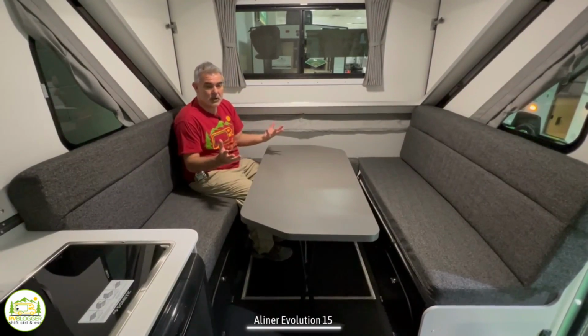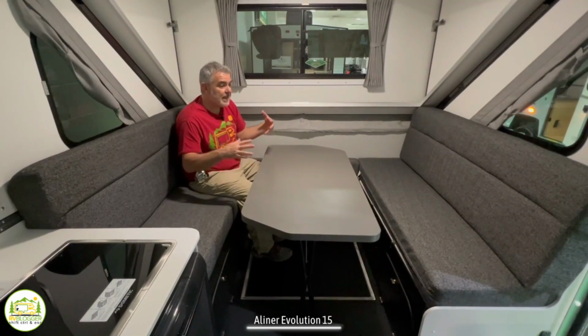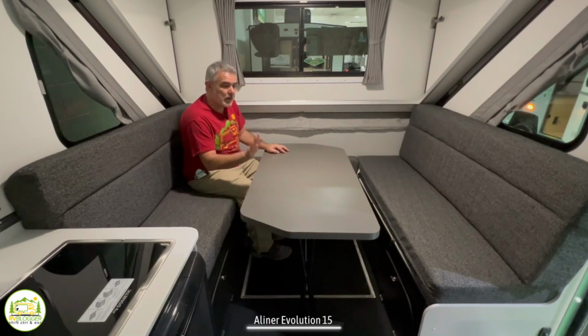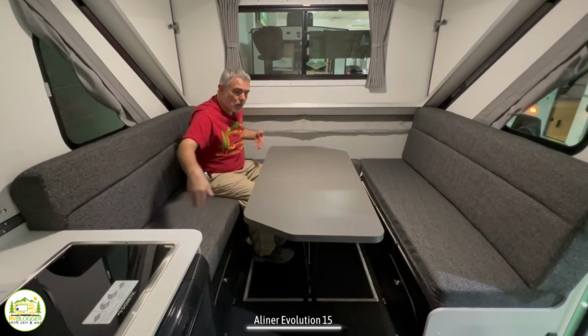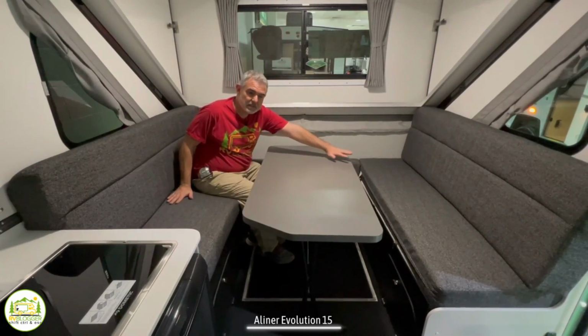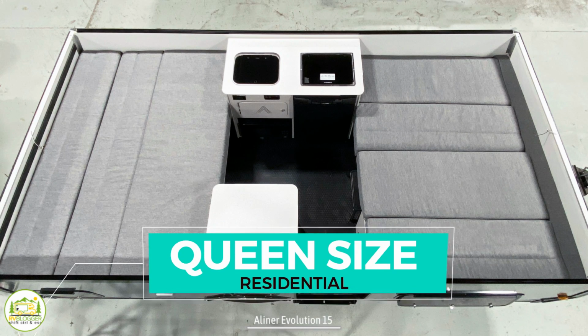Now, one other feature about this dinette is that it does convert into another bed, and it actually converts into a residential queen size bed. The way it would work is you would move the table out of here. I'm not going to set it up now because we're at the RV show, but there are 4 poles that go in here, and then there's a couple pieces of plywood that slide from under the dinette benches to cover over top of those poles. You rearrange all your cushions, which are very comfortable, by the way, and you've got a 60 by 80 residential size queen bed in here.